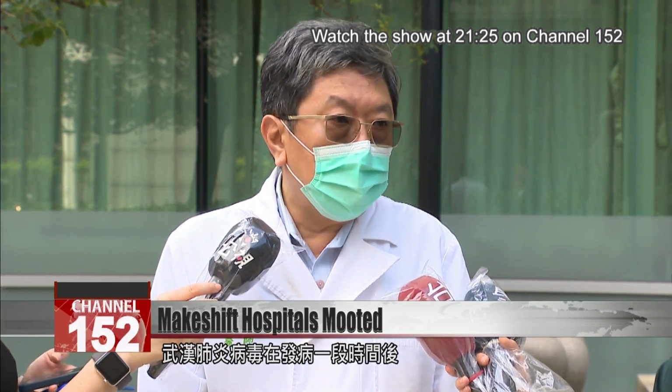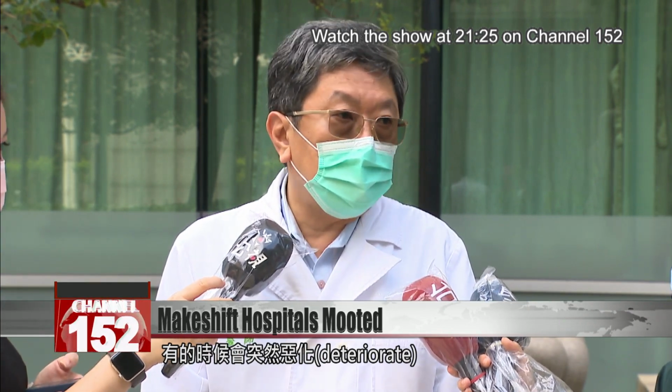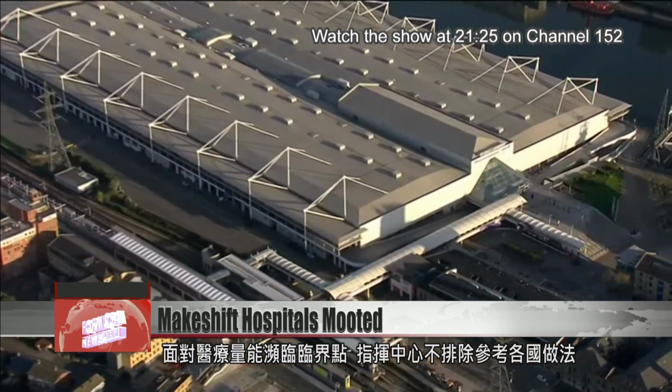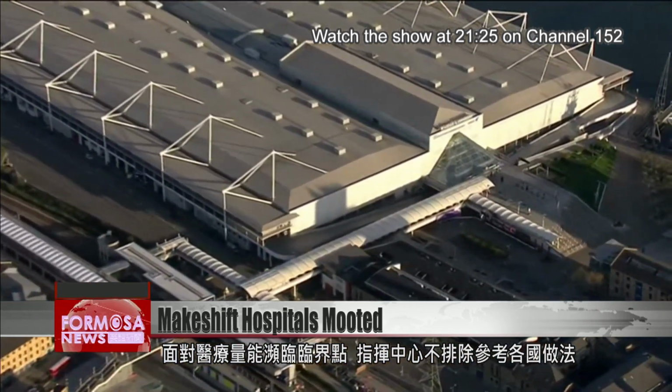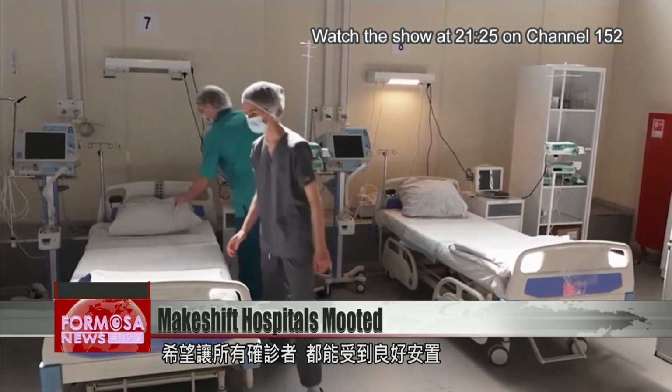With COVID-19, sometimes the patient deteriorates quite suddenly after symptom onset. With medical resources stretched thin, the CECC said it was open to adopting practices used in other nations to safely situate confirmed COVID cases.